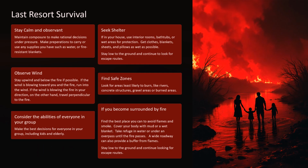If for any reason your PACE plan does not work and you find yourself in imminent danger of a wildfire, it's important to stay calm and think clearly to make rational decisions under pressure. Prepare to use any supplies you have, such as water or fire-resistant blankets. Make decisions that prioritize the safety of everyone in your group, including children and the elderly. If you are inside your house, move to interior rooms, bathtubs, or wet areas for protection. Wet clothes, blankets, sheets, and pillows as much as possible.